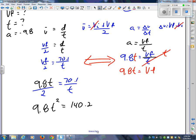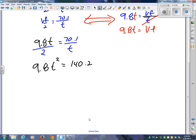In grade 11, based on your mathematical experiences, you should be able to go t squared is now equal to 140.2 all over 9.8. And now I got to flip to my sheet because I can't do all that in my head. Did I do it the right way? Yeah, I did. Oh, and then you got to take the square root of it, right? T is equal to the square root of whatever that is, and it's equal to 3.8 seconds.